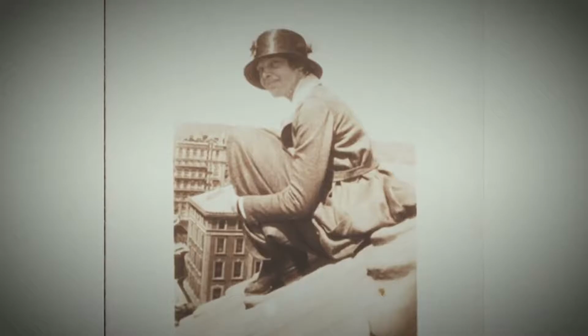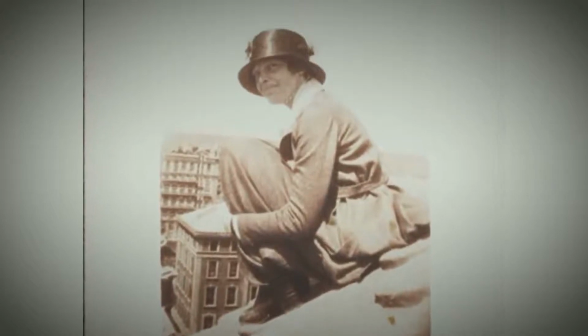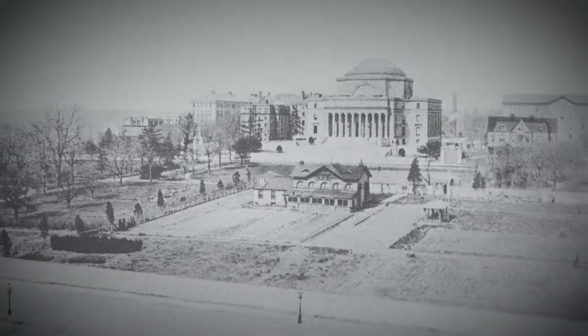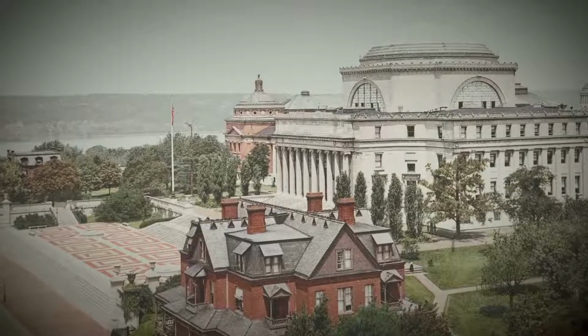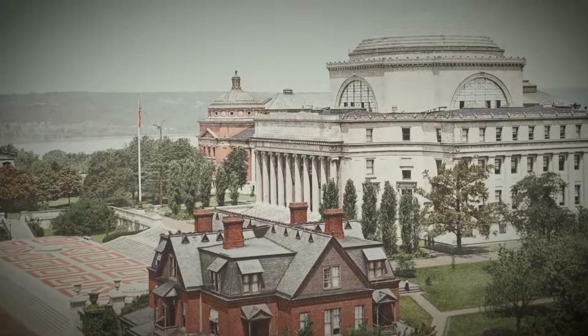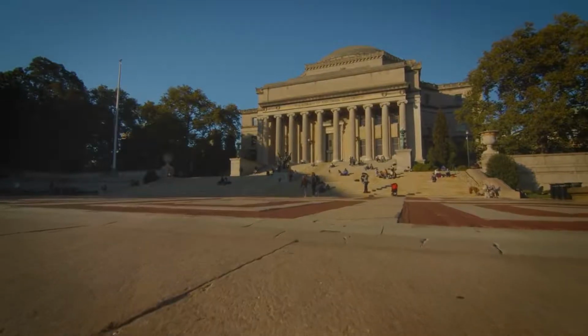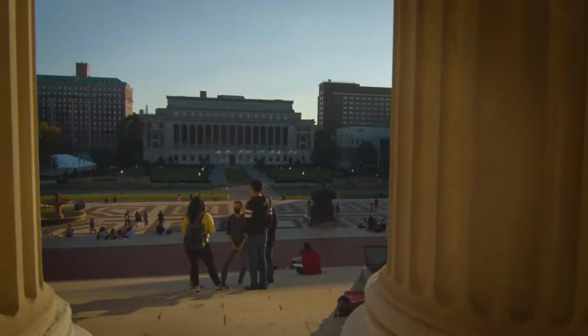Here's a fun fact. Amelia Earhart's favorite spot on campus was up on that dome. Maybe that's where she got used to being high above the ground. It's incredible to think that this magnificent building was the first to be built up here on Morningside Heights, on what used to be crop fields. Architects McKim, Mead, and White really got it right. Every time you walk up these steps, you can't help but feel uplifted and completely, utterly inspired.